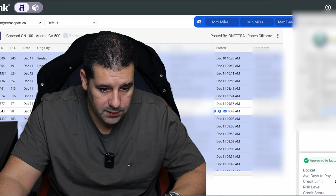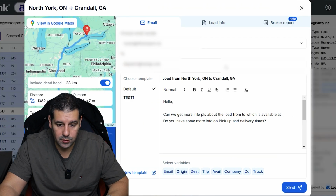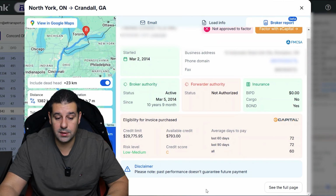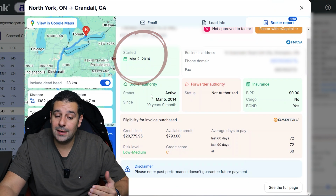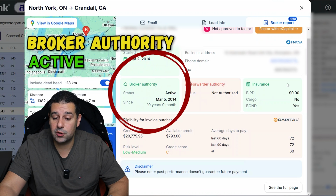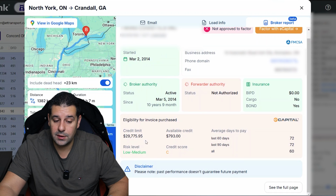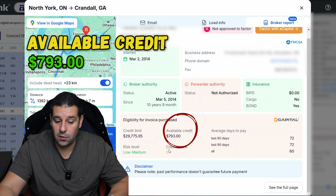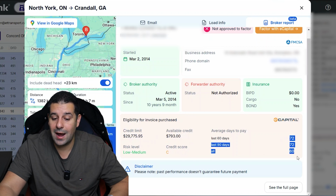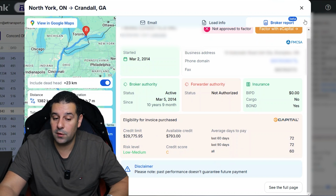All right, let's move on to the next one. Now I'm calling North York to Grandall, Georgia. Let's have a look at this broker's credit, broker authority. Okay, so you see this one right here is in the red. They were open in March 2nd, 2014. It does show that they have the broker authority on file. It does show that they have insurance on file. We're not gonna show you the company name, but you can see here the credit limit is $29,000 E-Capital. Their credit score is C, and you can see their average days to pay is 72 days. So I would caution you on calling this load. I'd probably skip over and move on to the next one.